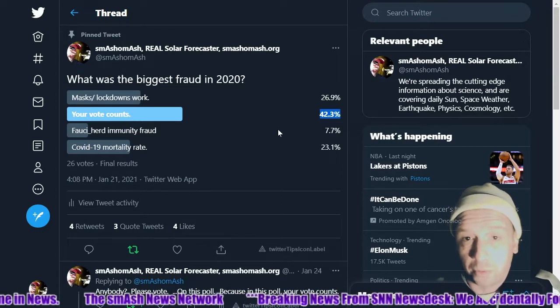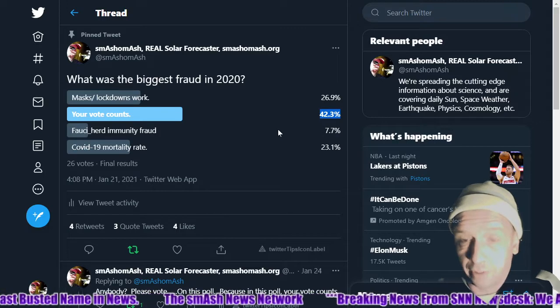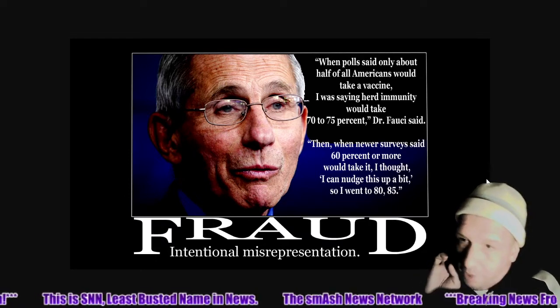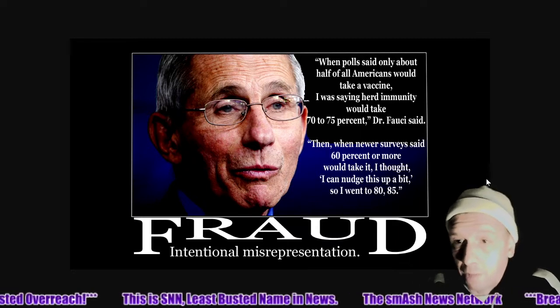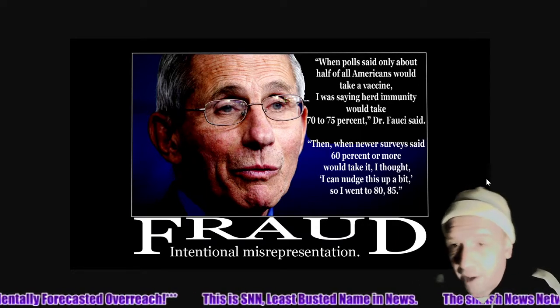The other choices were masks and lockdowns work, and the fraud about the COVID-19 mortality rate. I consider Fauci's fraud about herd immunity to be the largest fraud in the year 2020. To quote Fauci, when polls said only half of all Americans would take a vaccine, I was saying herd immunity would take 70 to 75%.